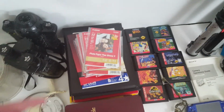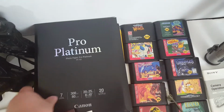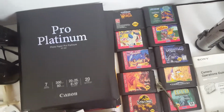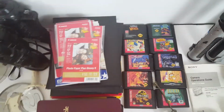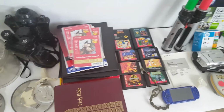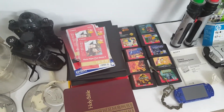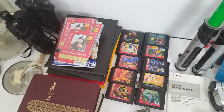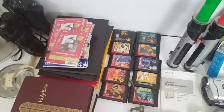It's Canon in different sheets and stuff. Pro Platinum. This stuff's real good. And there's some other stuff down here too. All that was $8. Everything else there was super high priced, but $8 for all that. Look up that Canon Pro Platinum. I think it goes for like $30 a pack or something. It's pretty good, even at $25. I got 3 of those there, plus a bunch of other stuff, and that was all $8.